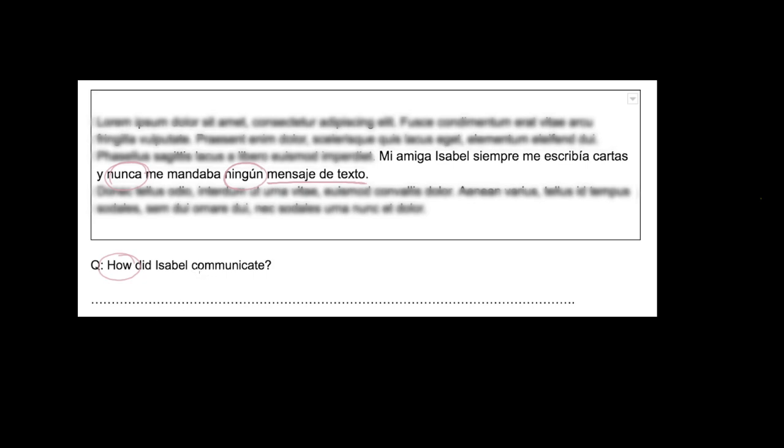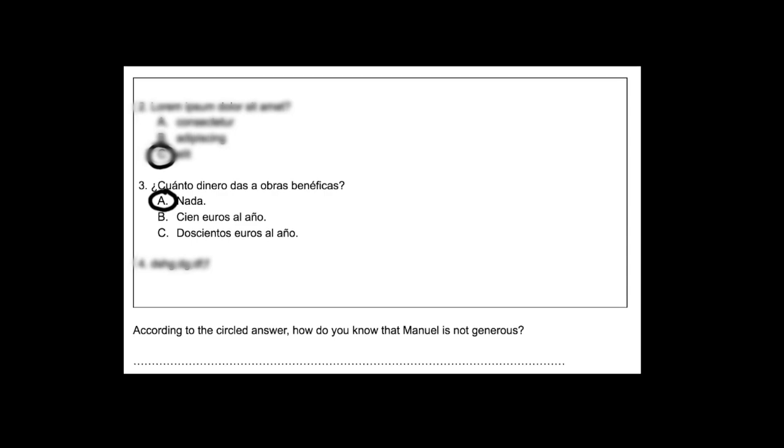And where is the actual answer that I need? Because this is not the answer that I need. The answer that I need is here, cartas, because siempre me escribía cartas. She always wrote letters to me. So the answer would be by letter. And I need to be careful because these negatives are trying to mislead me into thinking that the actual answer is text message. Also important to know these words is because sometimes that word might be isolated and it might be the key word that I actually need for the answer.